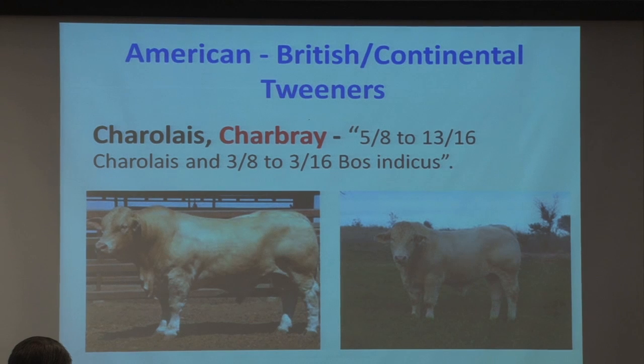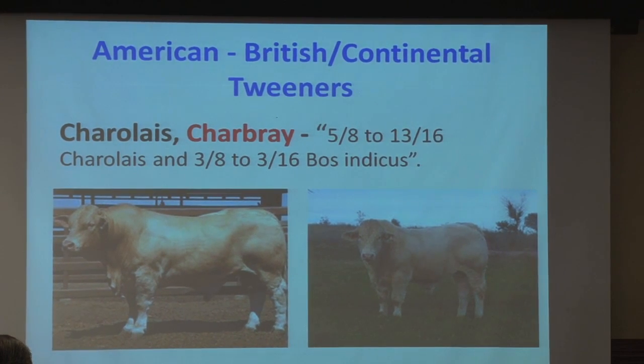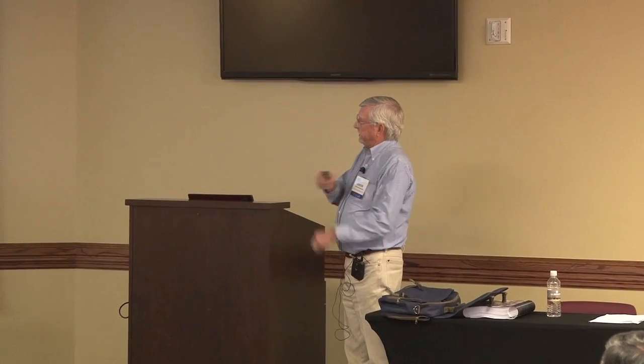Charbray, these are the requirements. So you could have a 3/16 Bosendicus. I used these two. I think one of them probably shows visually a little more Bosendicus than the other one on the right. I know the picture on the right came from Australia. It's kind of my impression that there's a good many Charbray used in Australia for whatever reason.